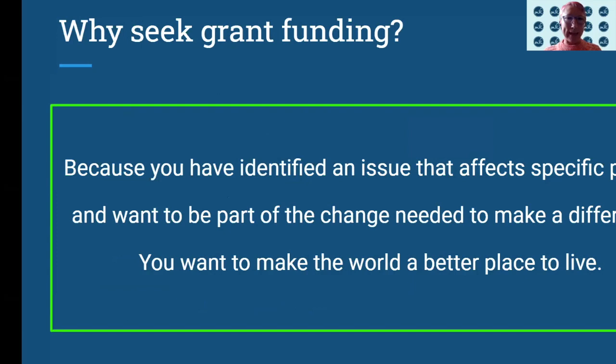So, why seek grant funding? Because you have identified an issue that addresses specific people, and you want to be part of the change needed to make a difference, and you want to make a change in the world.